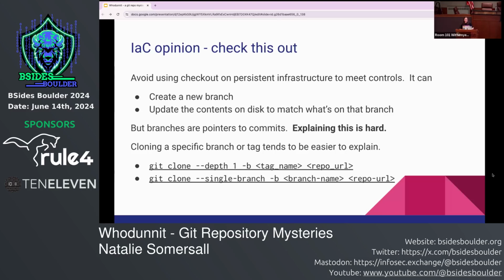For infrastructure as code, I have one very, very strong opinion, and that is if you are using persistent infrastructure to meet any sort of control, don't ever use git checkout.